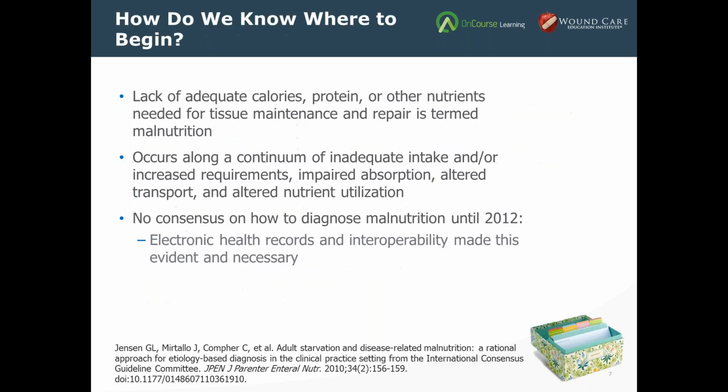So, okay, let's go ahead and get started here. Where do we begin? Nutrition and wound healing is a big topic. I only have 50 minutes today to talk to you about this. So where I've decided to begin today is with malnutrition, because according to the research, depending on which study you look at, somewhere in the neighborhood of half of our patients are malnourished.